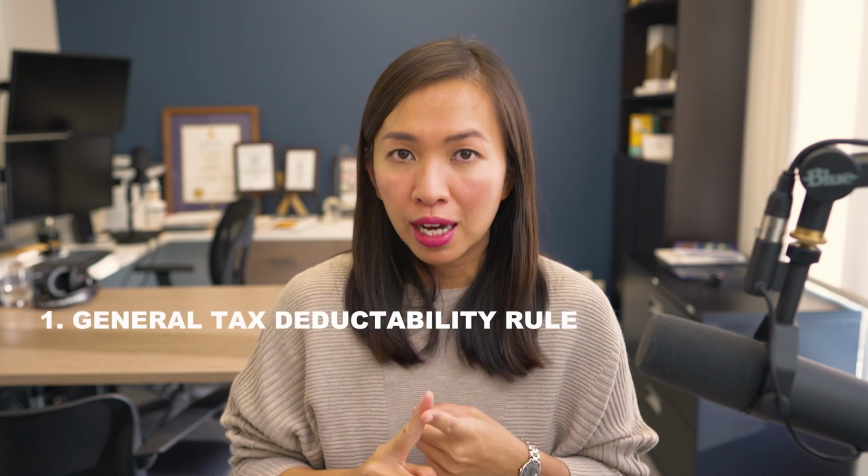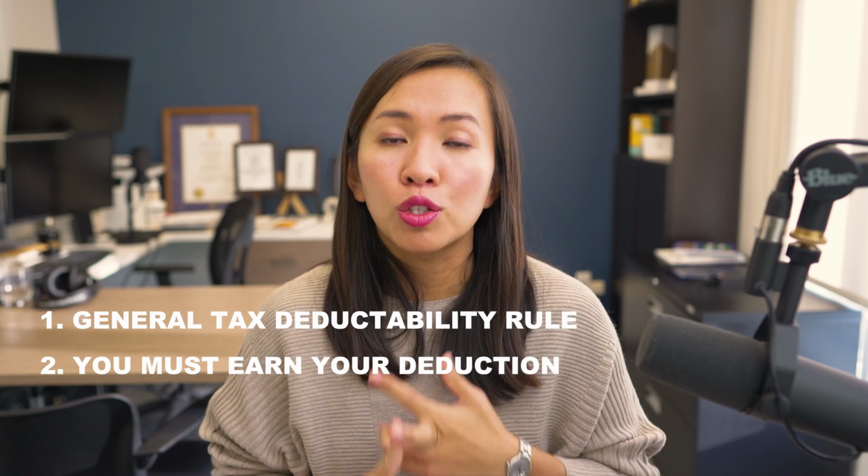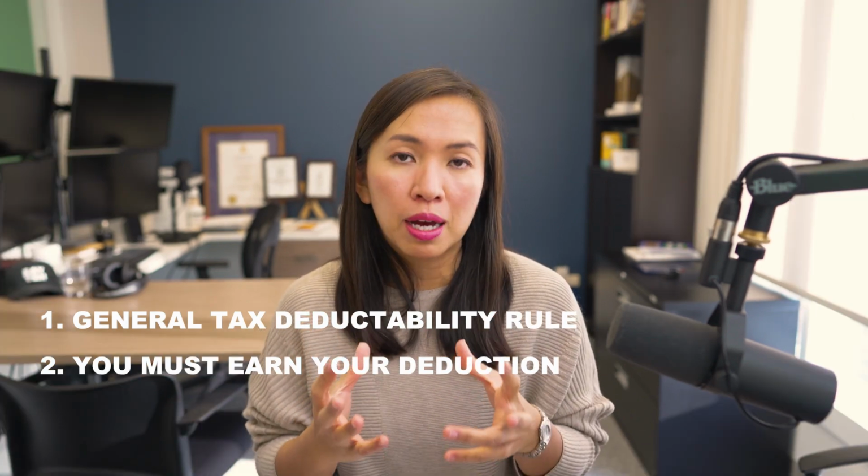Okay, so what can a real estate agent deduct? Before I get into the top 10, top 12, top 15 tax deductions that a real estate agent should not miss, as a Canadian taxpayer, we need to understand there are two things that govern all these tax deductions. The first thing is the general tax deductibility rule. The second one is that in Canada, you always need to earn your tax deduction. And I'll explain each of them in detail.